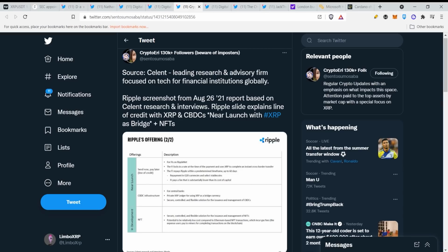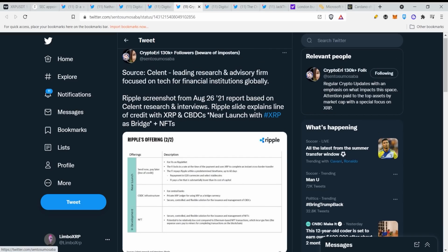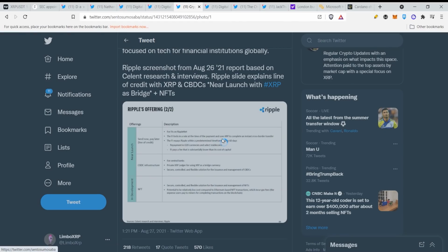Source: Celent, leading research and advisory firm focused on tech for financial institutions globally. Ripple screenshot from August 26, 2021 report based on Celent's research and interviews. Ripple slide explains line of credit with XRP and CBDCs. Near launch with XRP as bridge plus NFTs. Let's take a look. Very, very interesting, guys.